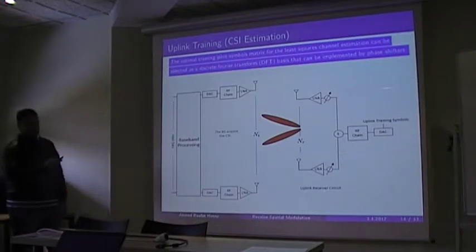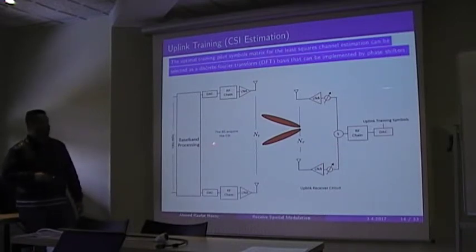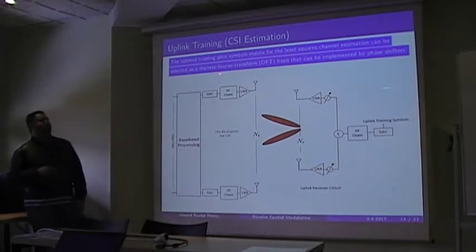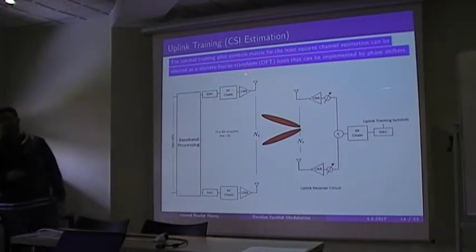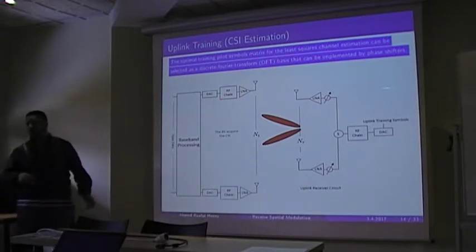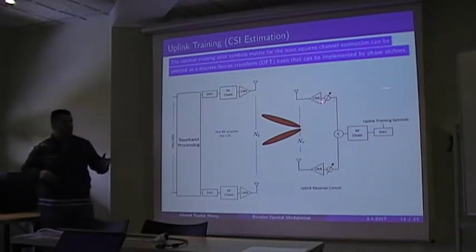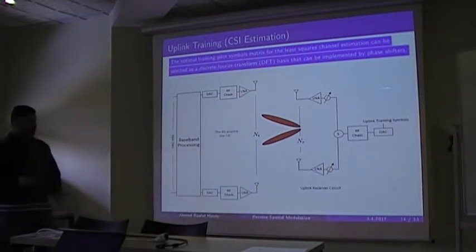During the uplink training, this is the proposed uplink circuit. The user terminal sends pilot symbols to make the base station acquire the channel state information. The optimal training pilot matrix for least square channel estimation can be selected as a discrete Fourier transform basis, and this can be implemented using phase shifters, so we design the uplink circuit based on phase shifters for a low complexity design.